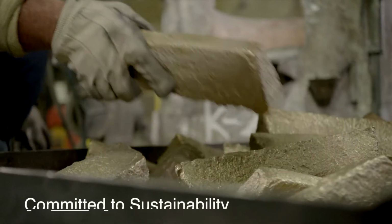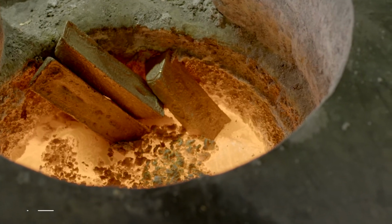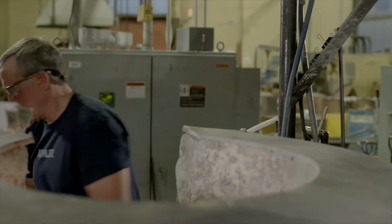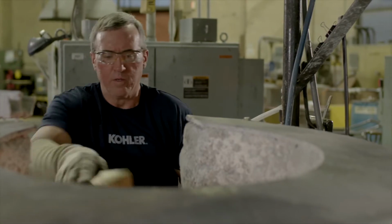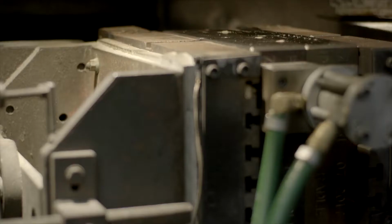KOHLER is committed to sustainability. We continually seek new ways to build upon that commitment, such as using a combination of 50% ingots and 50% recycled materials to cast our faucets. Together, they are melted in large vats.